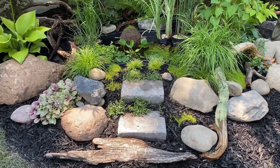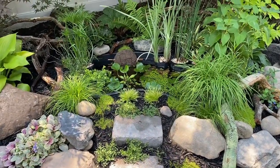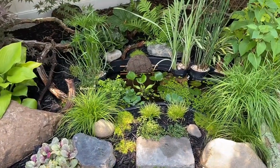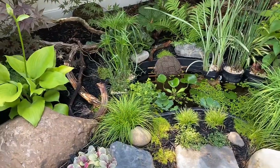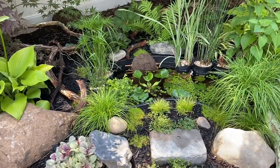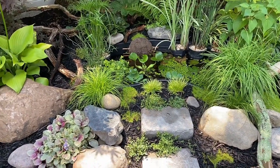I did the steps up for our grandchildren so they can get up there and kneel and look in and see what they can see, what's about during the day. I do have some video of a little green tree frog that was hopping around and then swam into the pond.